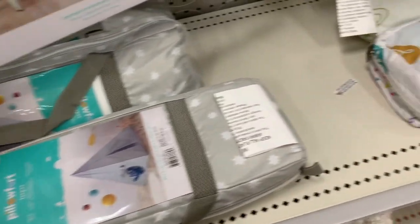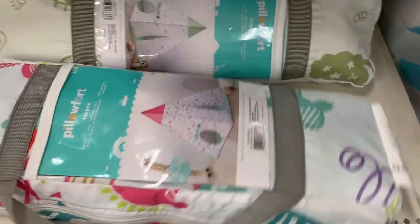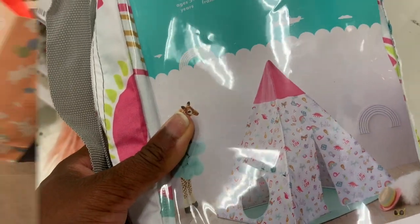I mean, Target does it to me. I just can't help myself. Everything is so cute and just everything I want when I go in there.